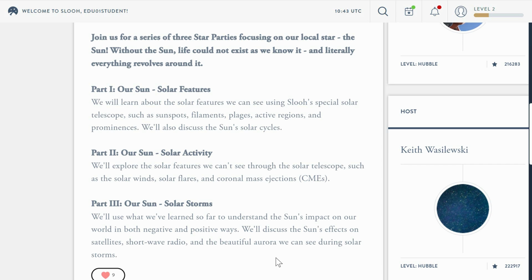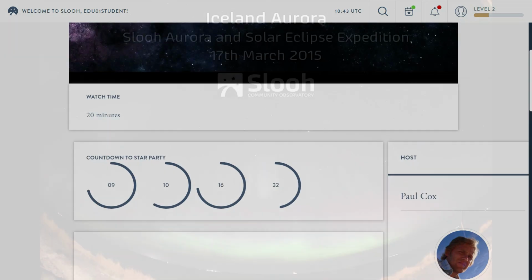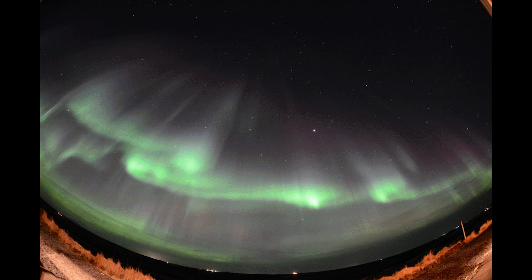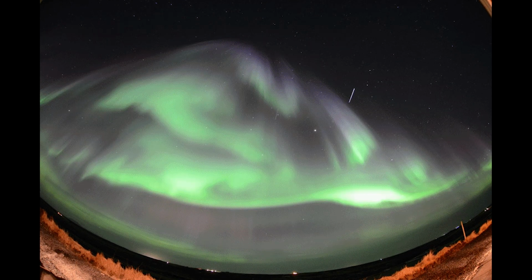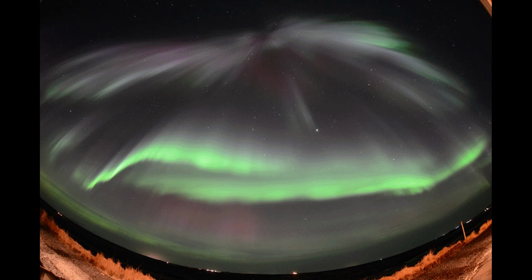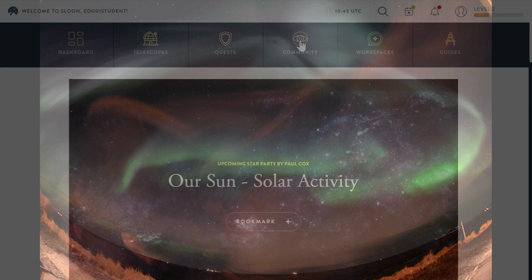In the next episode, we'll learn about the solar features and events that we can't see with Slooh's telescopes. Now, some of those pose a threat to our satellites and our power and communications infrastructure when Earth is bombarded by high-energy particles released from the Sun. We'll learn about these events and their potential threat in episode 3. But it won't be all doom and gloom. Some of that solar activity is also responsible for one of the most beautiful and ethereal sights we can witness in the night sky, the aurora.